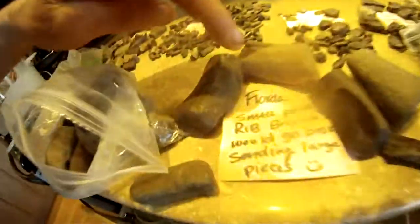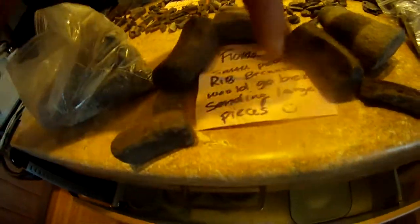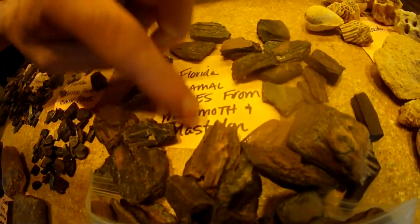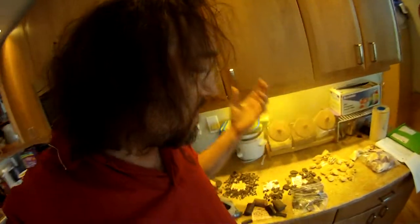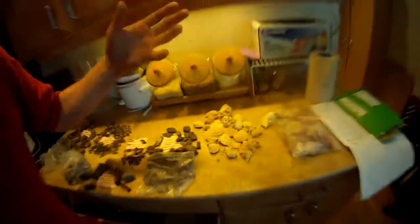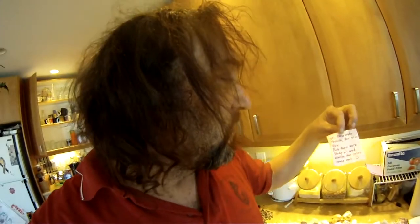And look at this. Florida rib bones, because she said she would go broke if she sent big pieces. I think she already went broke with the size of the boxes that she sent. And look at this. Mammoth and mastodon bone. These kids are going to get such a variety of all cool stuff. More from Florida. Corals and sponges and shells. Wow. And she decided to send not just fossils, something else from Florida.